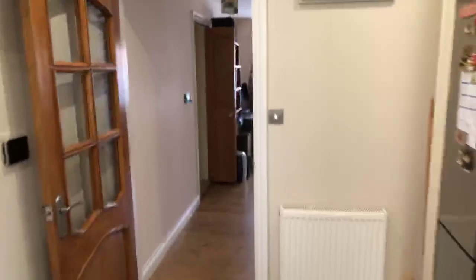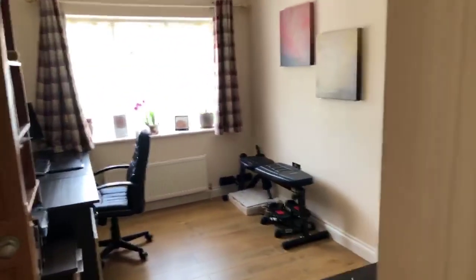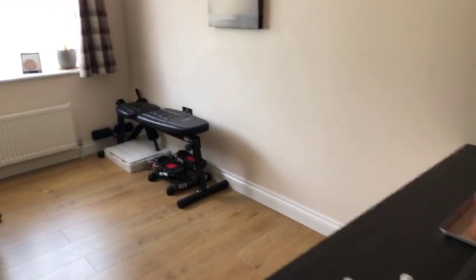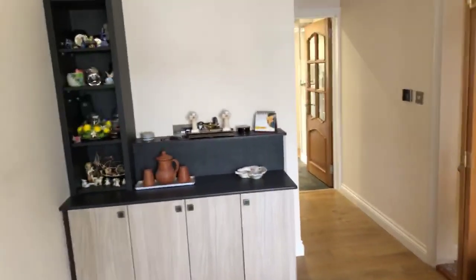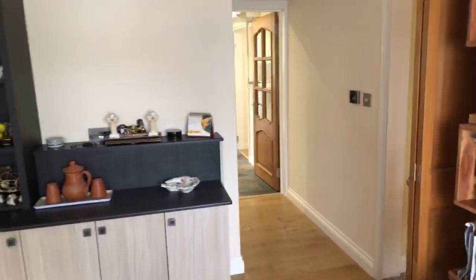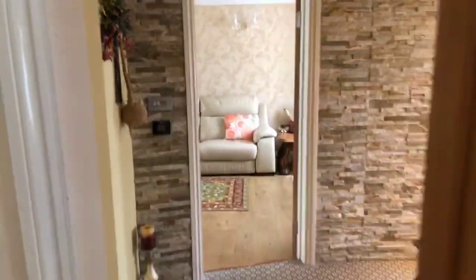So there's one more room before we head on out. I know I keep teasing it to you, but there's one more room down here, which is your home office, second reception room, snug, something like that. It did used to be the garage, but it's since been converted. And again, they've done it to a really high standard. All fitted units, the space-saving door out and then back out to there.